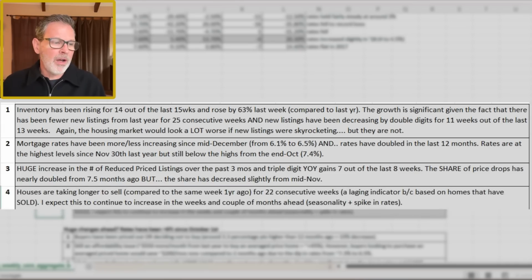And number four, on average, houses are taking longer to sell for 22 consecutive weeks. Again, though, this is a lagging indicator, because days on market is a measure of closed home sales. Days on market is a measure of the time frame from when a home seller lists their house for sale to when they ultimately accept an offer from a home buyer. But that time period is not recorded until the house actually closes escrow or the sale is finalized.